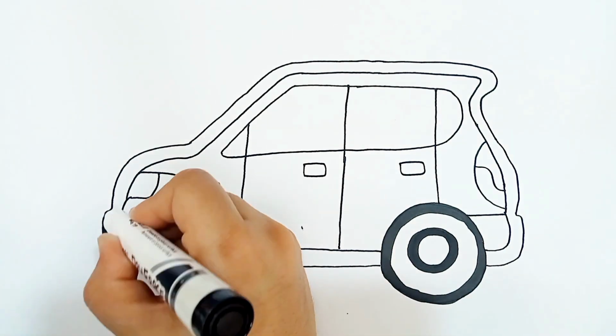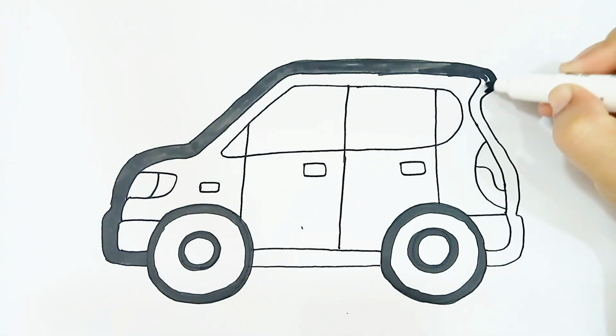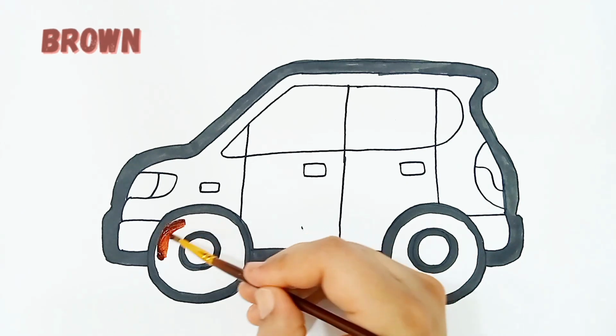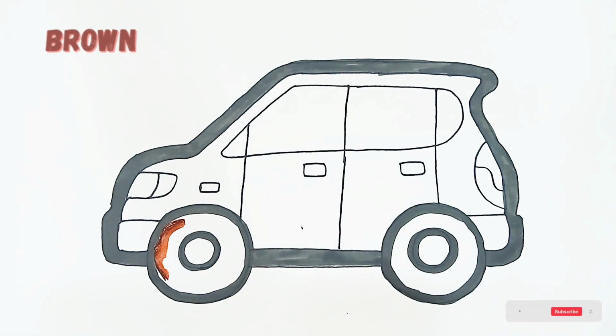Now comes the most exciting part, coloring. Let's start painting the car with beautiful colors. Brown color. Let's paint with brown color.